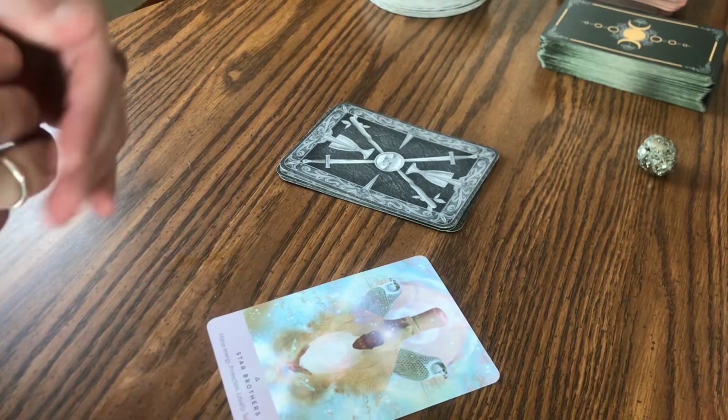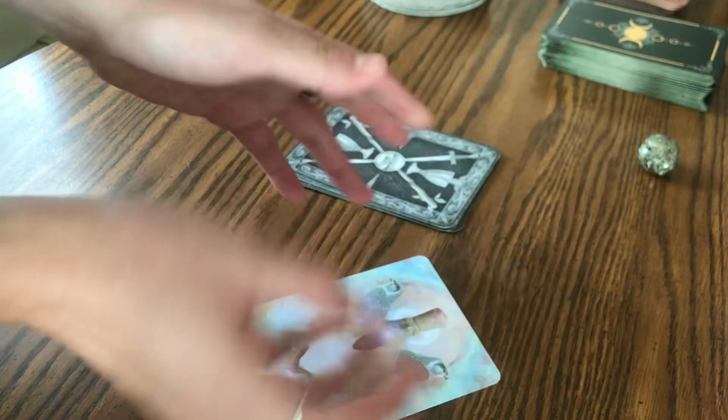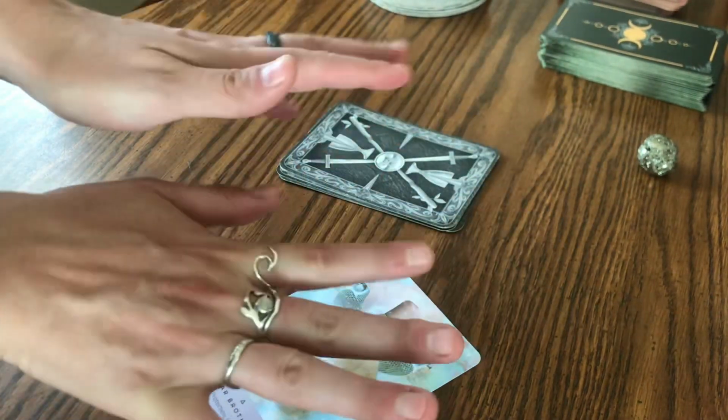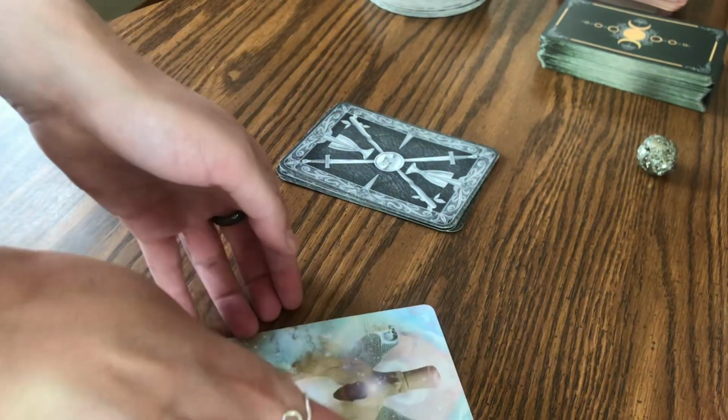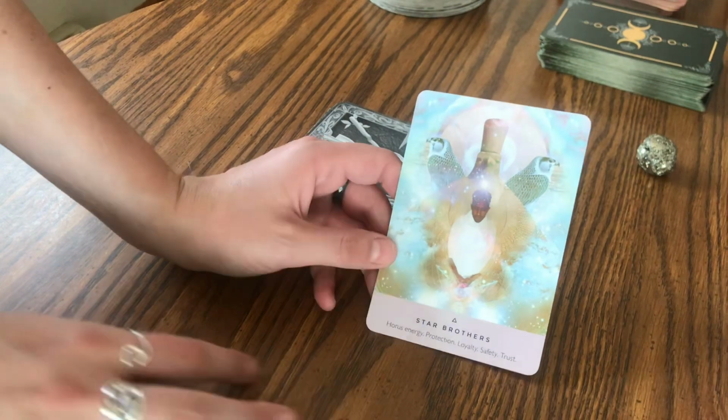All right, first of all, I love Horus. I have the Eye of Horus right here, and I also wear the Eye of Horus. It might actually look backwards on camera. It might look like the Eye of Ra on camera. I think that's the other one. Anyways, so yeah, I love the Horus brothers. I love the Star Brothers energy.